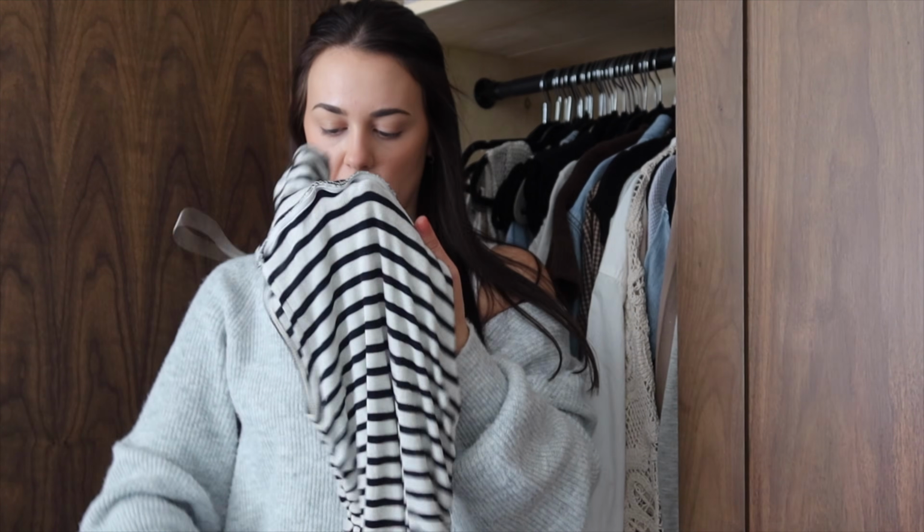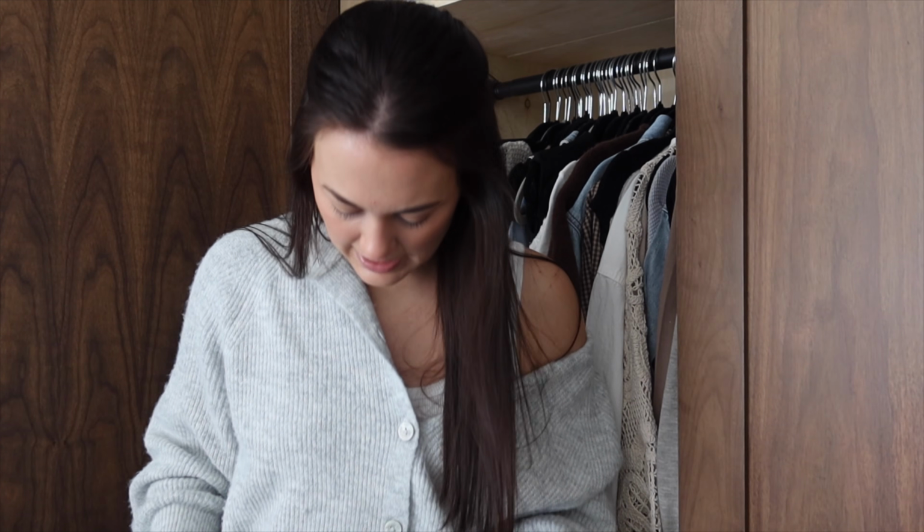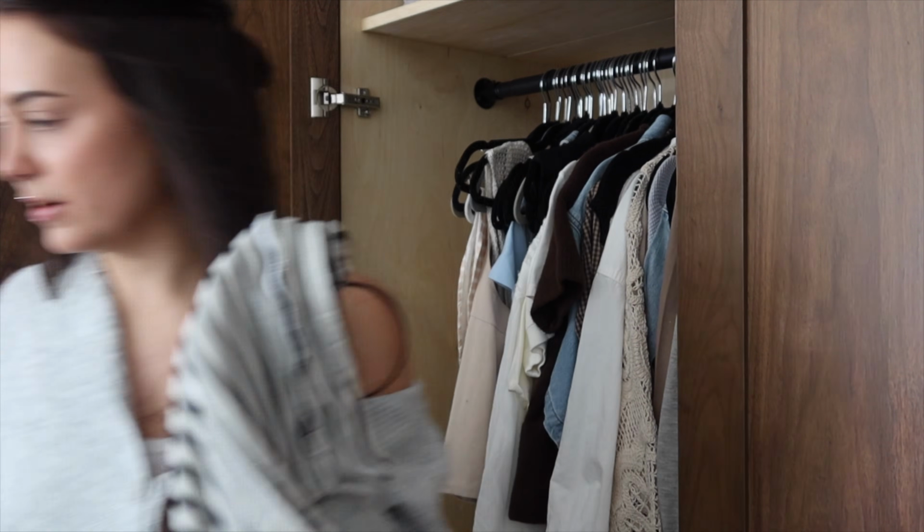See, this is super cute. It's just uncomfortable to wear. It always rides up, and I put it on and then I immediately want to take it off. But now that I'm holding it up, I could be wearing this today and it would be so cute. This is going in the try on pile.